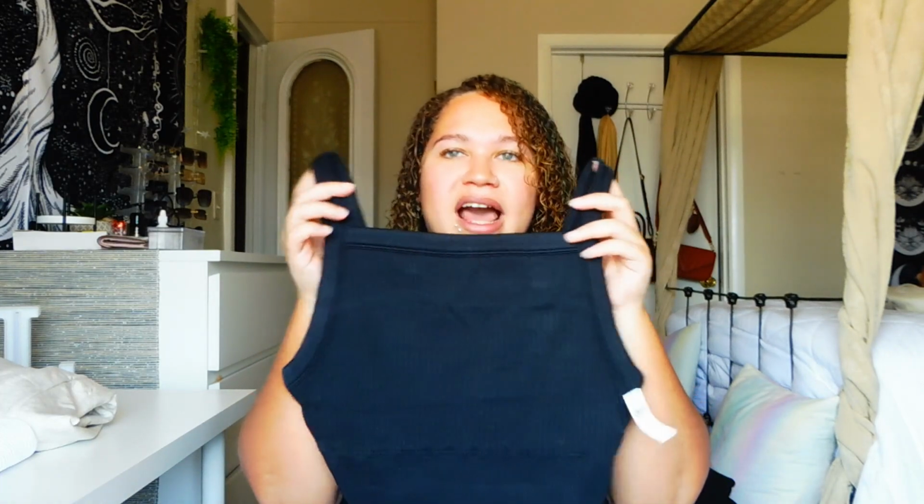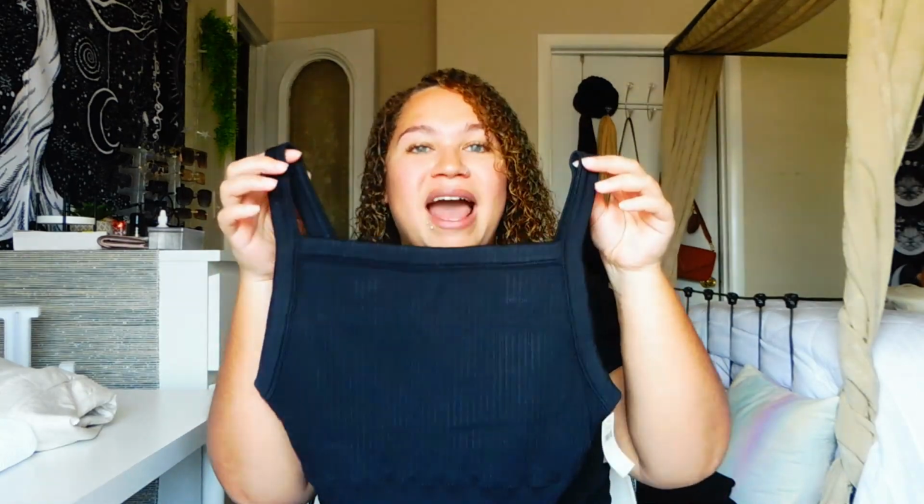Again, gonna get the name wrong, but it's this gorgeous high neck ribbed bralette. I got two of these. So this is the first color I got, and I got it in black. I got these for such a good deal. They were on sale, and then I got like 20% off, and then I had like a $15 off reward. So I ended up getting two bralettes for like $24. Amazing. So black was the first color.